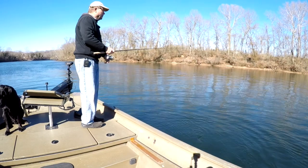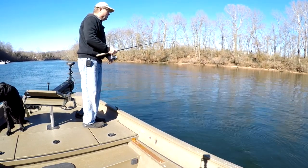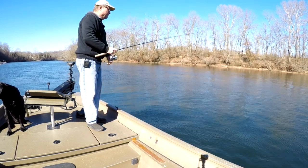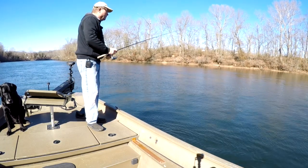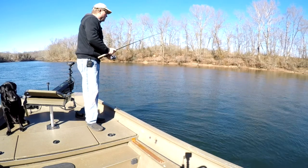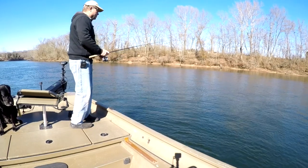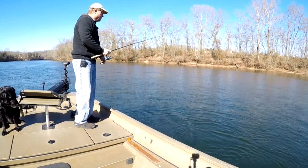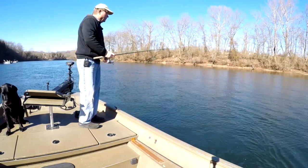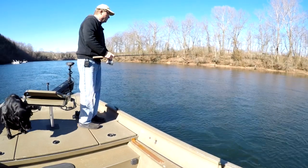Yeah, that wind might just mess up my plan. The wind keeps me from getting that jig to the bottom. It's harder because the wind's blowing your line and it doesn't allow that 32nd ounce jig to sink.